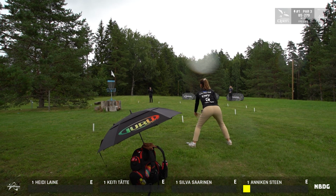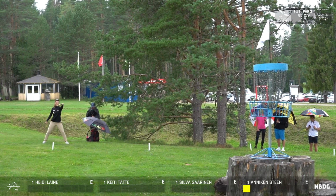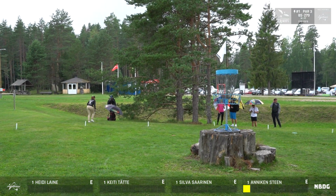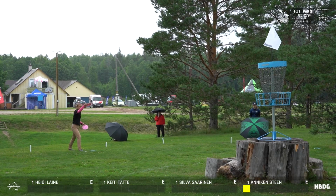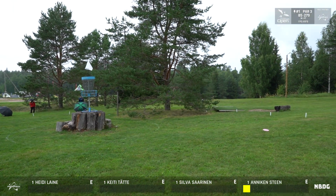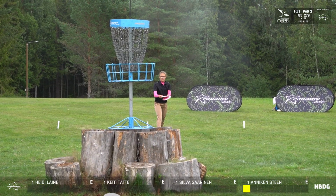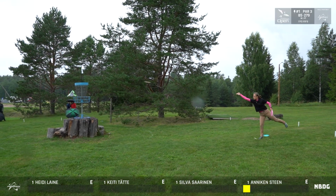And this is such a neat venue here at Kõrvemaa. Very beautiful course through the Estonian woods. And we're going to see a couple really cool features on this course. This land was Soviet land back in World War II. And there are many basket locations that are near old World War II bunkers.